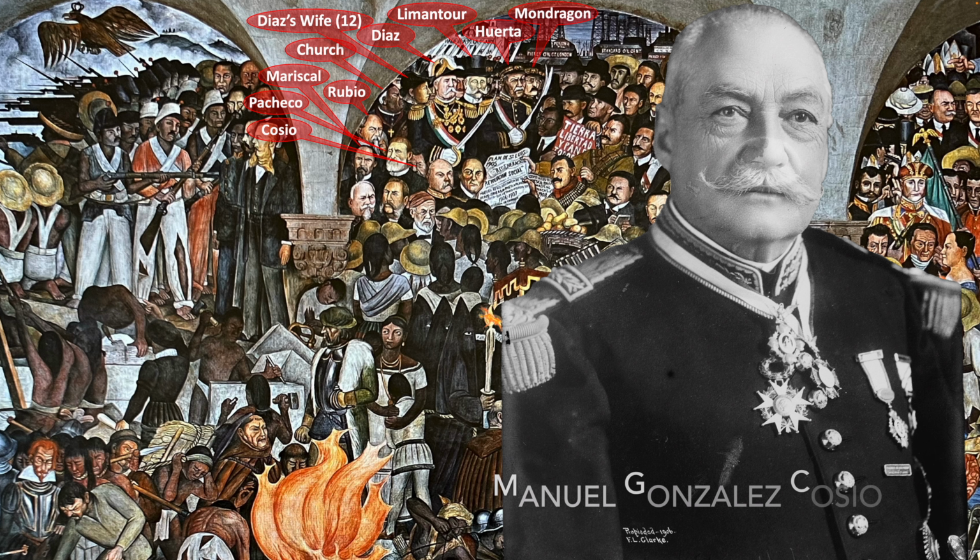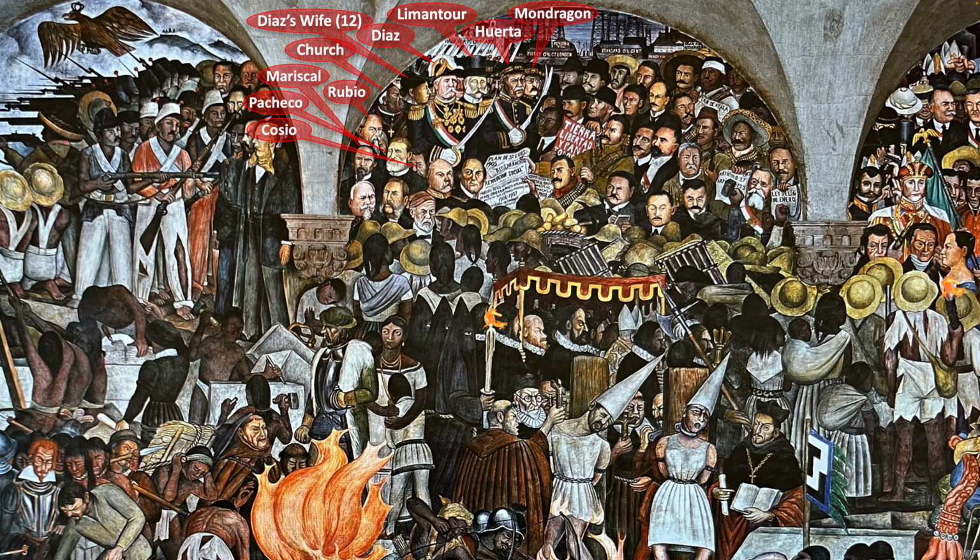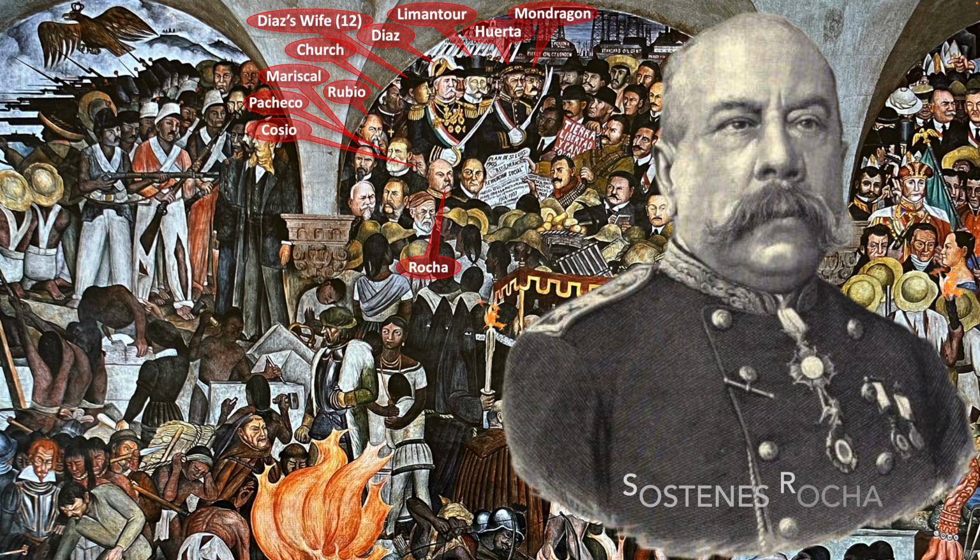Manuel González Cosillo served as Minister of Communications and Public Works, Minister of the Interior, Trade and Industry, and War, and the Navy during the Diaz dictatorship. Sostenes Rocha first opposed the Ayutla Plan, but later joined Juarez against French intervention. He was the director of the military school under Diaz, known for writing military books.